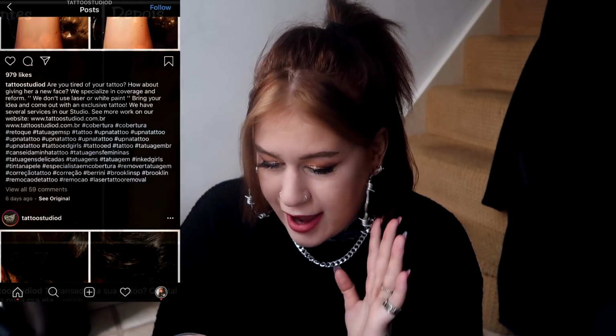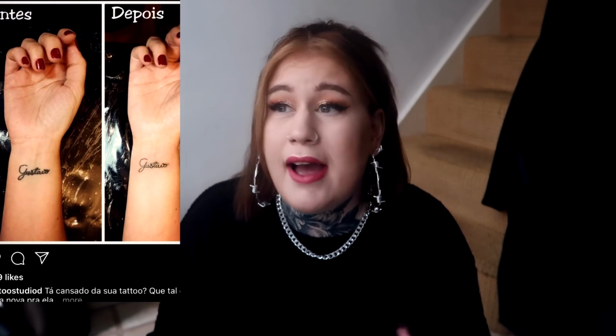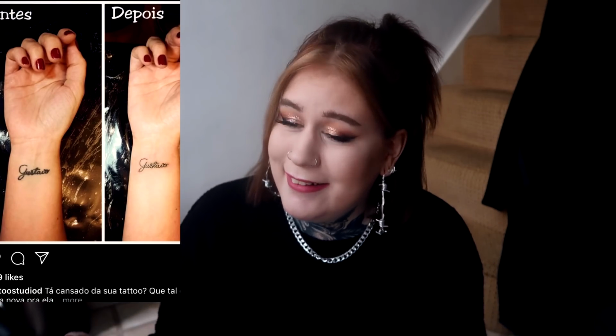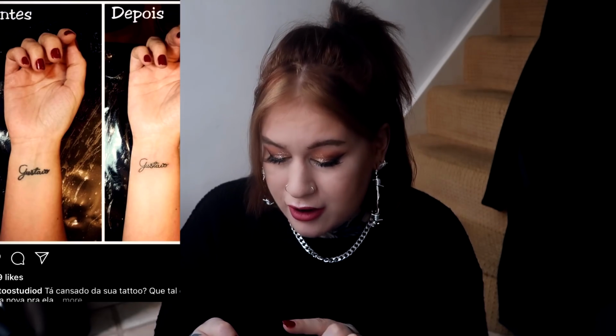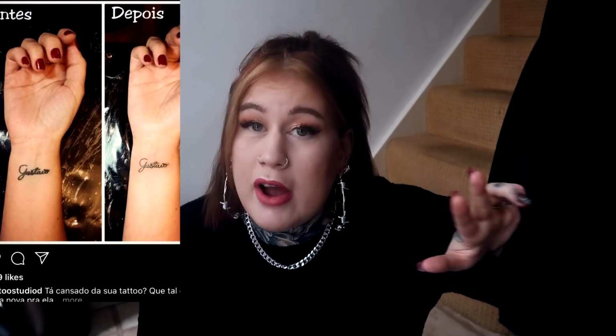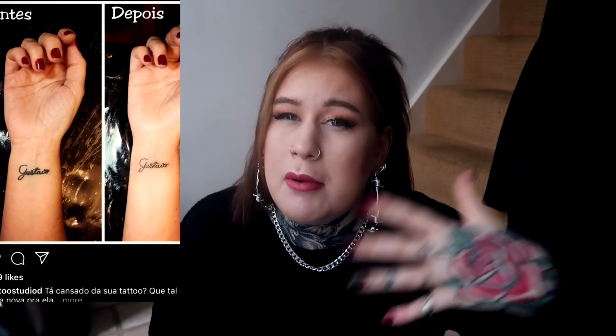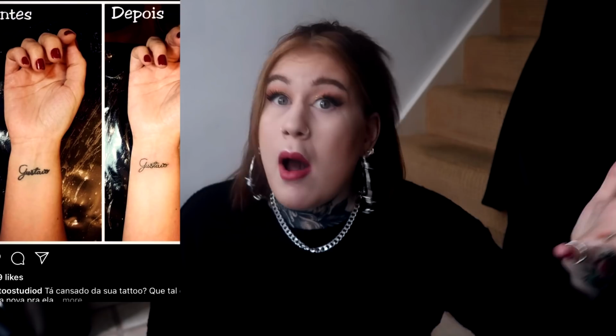Now let's look at this tattoo. As you can see, the before photo is just your regular blown out black work lettering tattoo. It happens when tattoos age, they blow out. It's just part of getting tattooed, unfortunately. But then if we look at the after, how? They don't use laser and they don't use any white ink. Instantly I thought, oh, they're just using white ink to go around the edges to make it look a little bit sharper. Apparently not.